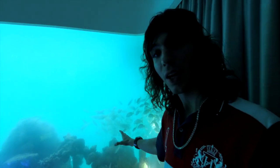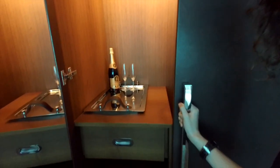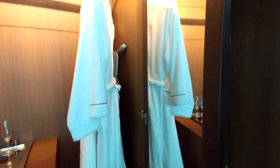So this is the bedroom. It's an underwater bedroom with all the fish over here. This is the, how can I say that, the bed. And all the furniture is actually Bentley, you know, the luxury car Bentley. So all this, this is champagne. The closet, this is the closet, the dressing and things like that.